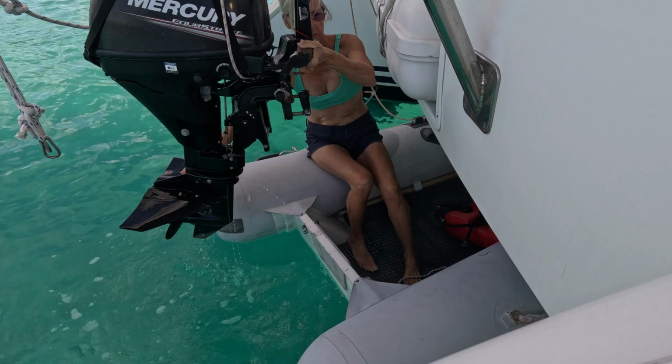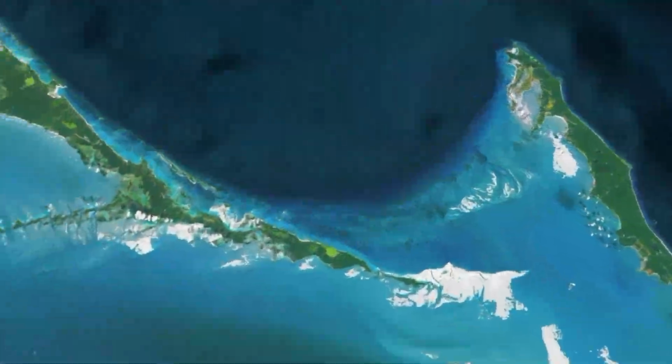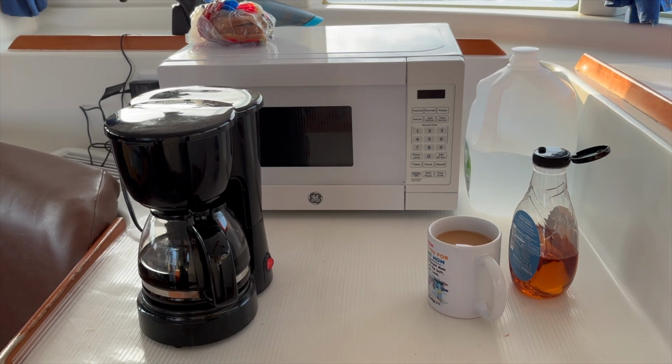It's time to stow the motor and the dinghy and depart from our mooring ball and head to Thompson Bay, Long Island. Oh, we got the coffee going this morning. We're at Thompson Bay, Long Island.